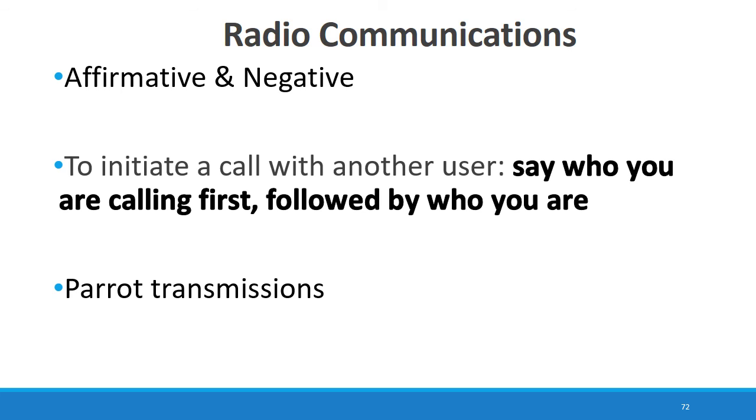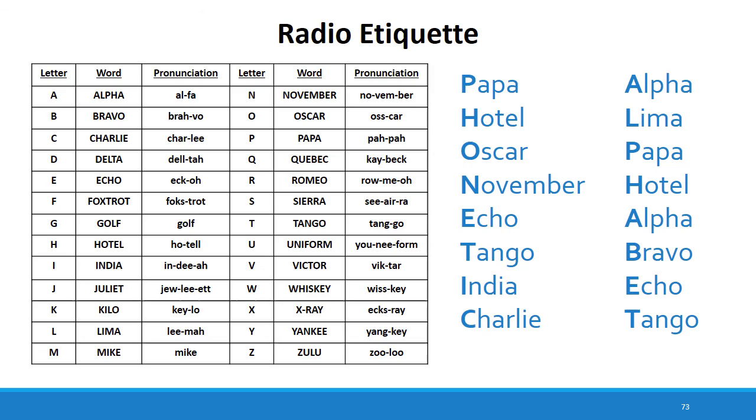Finally, parrot radio transmissions. Parroting doesn't mean repeating everything you hear. It means summarizing and repeating the important information. It is important that both MTCC and field personnel parrot transmissions to ensure the correct unit and status has been heard. Difficult words or words of importance, which may sound similar to another word within a message, or individual letters may be expressed using the International Phonetic Alphabet.